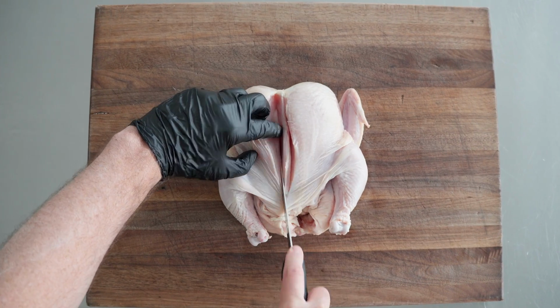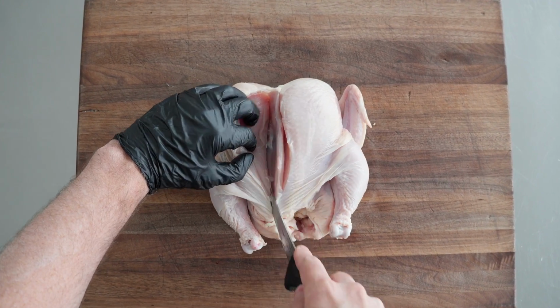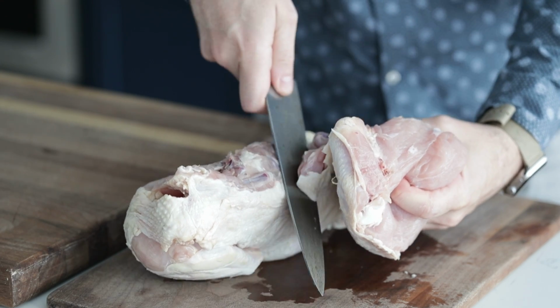A whole chicken costs between $10 and $12, while just 2 chicken breasts can cost that much alone. Do not skip this one. Honestly, I almost only buy whole chickens these days.